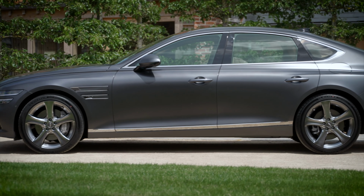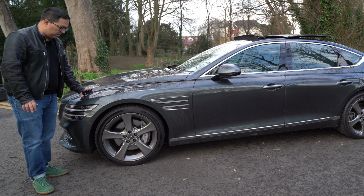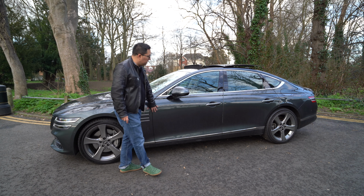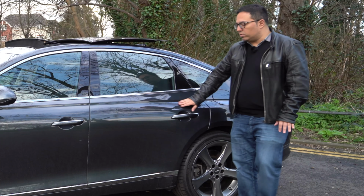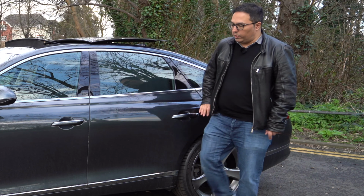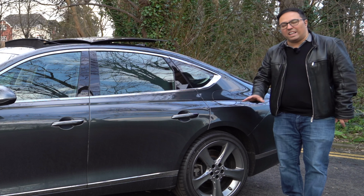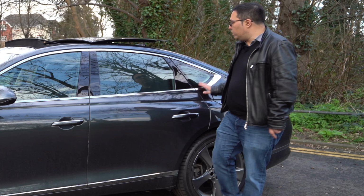Because this is a Saloon, it's got a long body, and you can see here the design all the way down is very much Genesis design. We've got the quad lamps here, which we'll look at at the front in a minute. We've got the design features on the side here. We've got really nice curves down the side, and the arches around the door at the back going over the rear wheels are really quite big haunches. It's just a very curvy line down here. We've got some chrome trim here, and it just looks very elegant. This is, of course, a luxury saloon. We've got chrome all around the windows here.